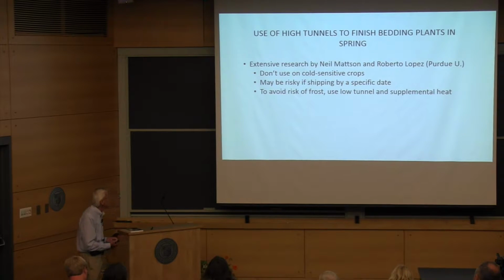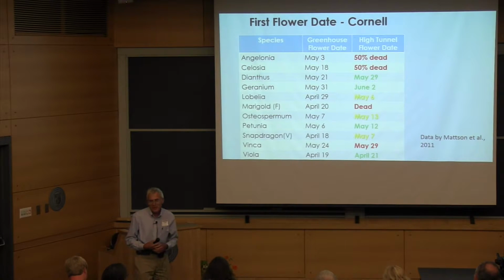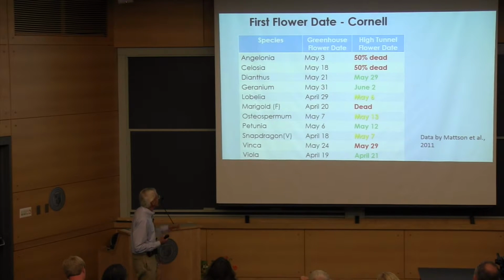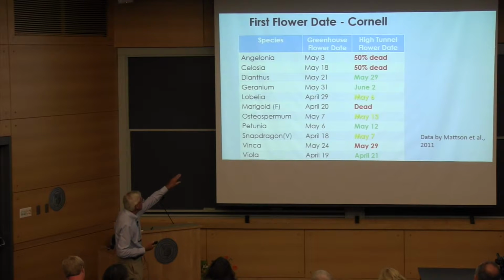Okay, so here's some data that Neil shared for one of the years in 2011. He had a number of different bedding plant species that he put in there in April. And the flower date in the greenhouses, so he had these parallel experiments, one in the greenhouse and one in the high tunnel. And you can make the comparison.